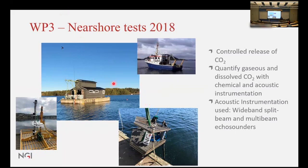We had this really nice setup in Oslo Fjord for the first nearshore test. We had this barge that's part of FFI's work, and FFI is the Norwegian defense group. They have this barge sitting there in this harbor that has power, and it's a really nice, stable platform for doing your work. We deployed, this is what the chemical frame looks like, these little frames here.